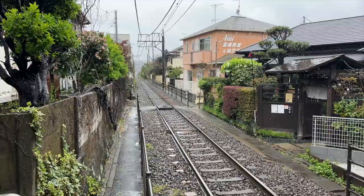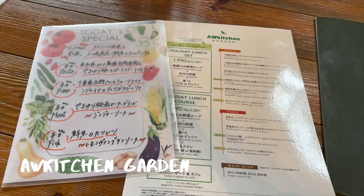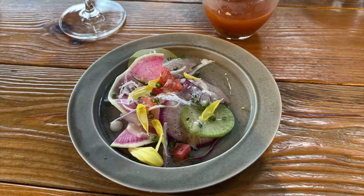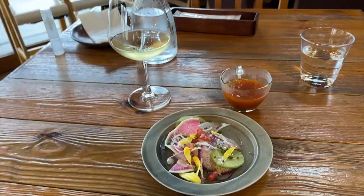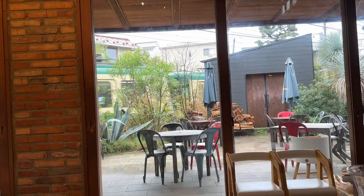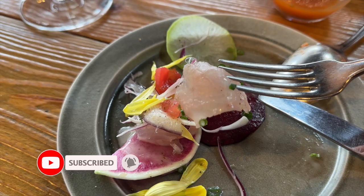The rain did hinder some of my exploring, but I was able to find a restaurant that allowed me to still take in the nostalgic beauty of the train from inside. I think this was my favorite meal during my spring trip in Japan, and that's saying a lot because I had a lot of memorable meals during this trip, which you'll see more of in upcoming Japan videos.